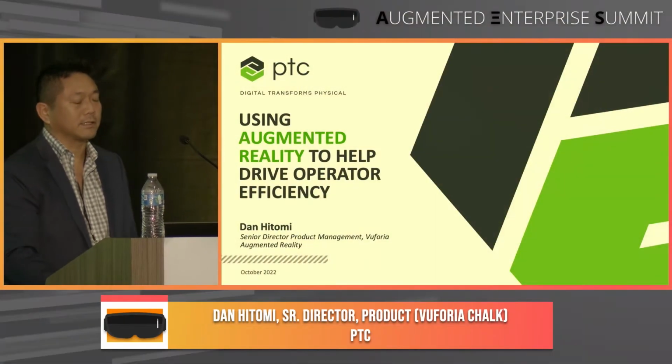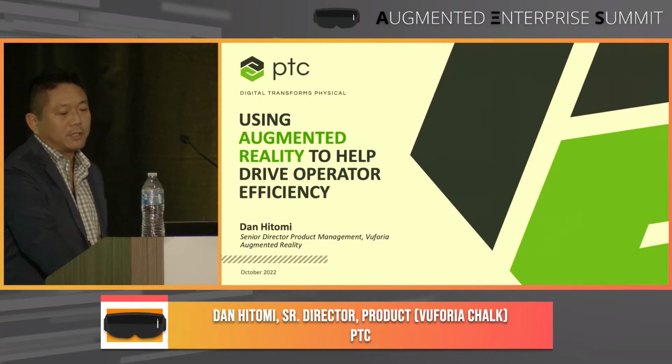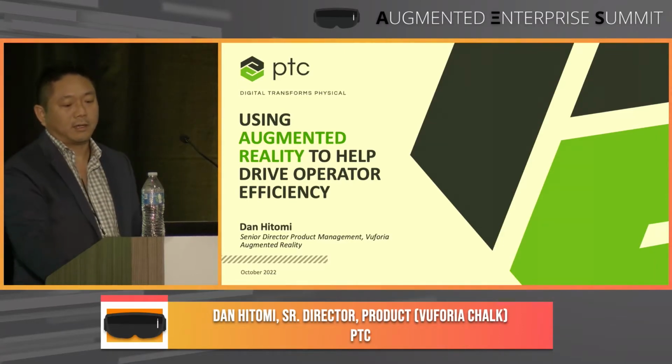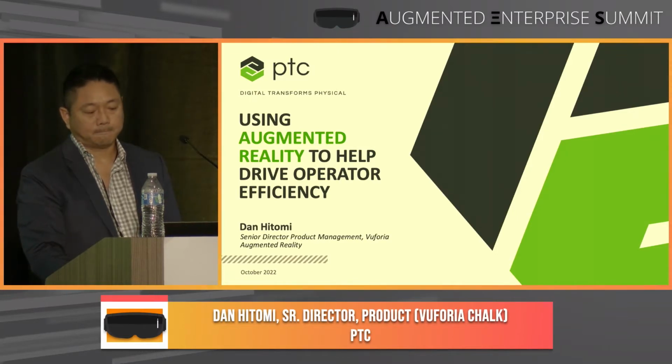I'm excited to be here today to talk a little bit about how we're helping our customers drive operator efficiency using augmented reality. If you're unfamiliar with us, PTC is a global software company focused on enabling industrial companies to realize business value by accelerating through product and service innovations. Some of you may know Vuforia. We're a division of PTC where we're enabling machine builders and machine operators to improve overall operational efficiency and frontline productivity using augmented reality.